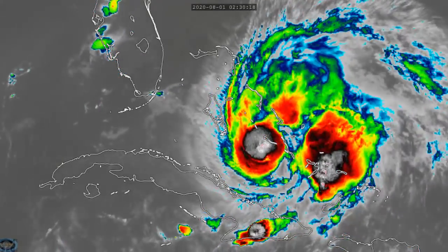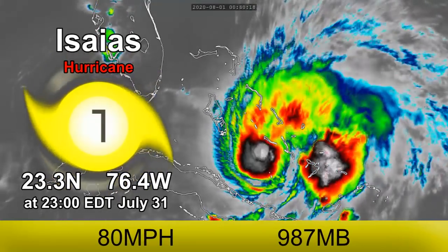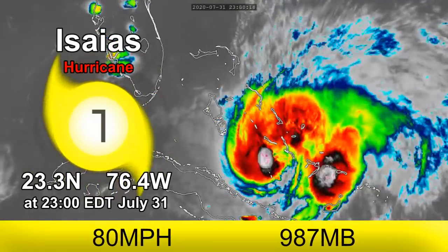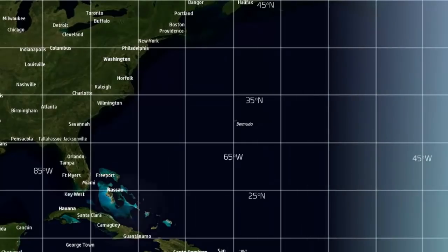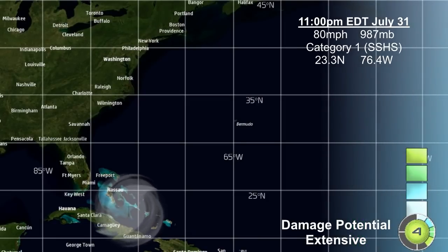Hurricane Isaias is moving through the Central Bahamas now as a strengthening storm. Again, 80 miles an hour is the maximum wind speed in the latest update, with the minimum pressure down to 987 millibars. Hurricane conditions are possible and likely in parts of the central and northern Bahamas, and life-threatening conditions could come along with them. The storm is currently located at 23.3 degrees north, 76.4 degrees west, at stage 4 on the CDPS scale for the central and northern Bahamas.